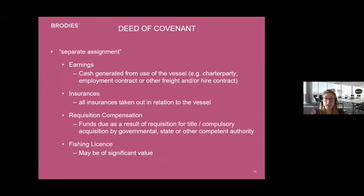Next, the insurances. They're usually split into three policies covering the hull and machinery, the protection and indemnity or P&I, and war risks. As stated earlier, the main recourse that a lender will have to the repayment of the loan in a default will be the ship itself. So if the ship were to become a total loss or a constructive total loss, that recourse will no longer be available, and so the lender will need recourse to the proceeds of the insurances.